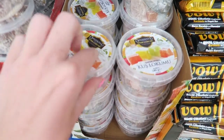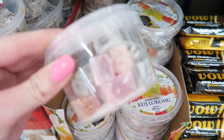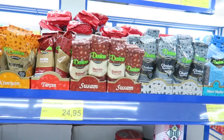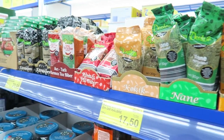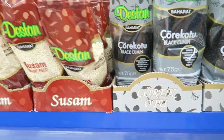I'm going to get some Turkish delight for my family because they love it. A bit more sweets here. Spicy. So I'm by the spices now, and my sister likes some Turkish spices, so I'm going to check some out. Got a lot of different ones.